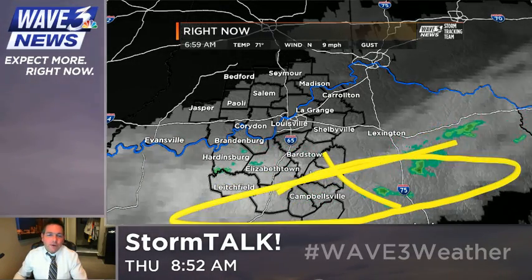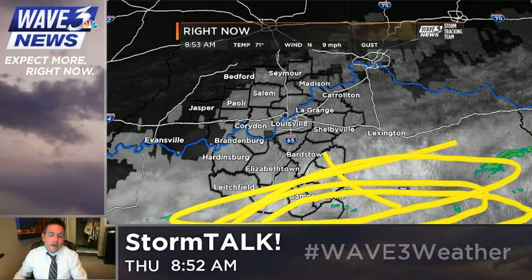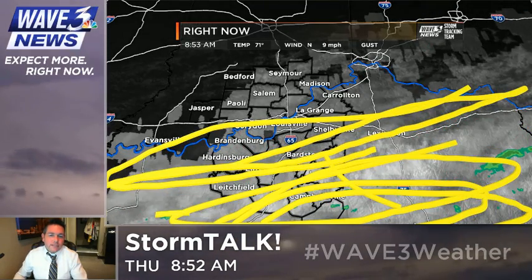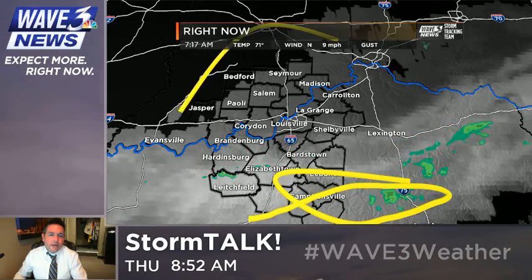Still can't rule out some thunderstorms that may try to develop because the boundary itself, the clouds and rain, are a little bit ahead of where it is. It's still located about through here along northern Kentucky. So if these clouds thin out in southern Kentucky, there still could be some late day thunderstorms that could develop as a result. But otherwise, beautiful weather to the north.